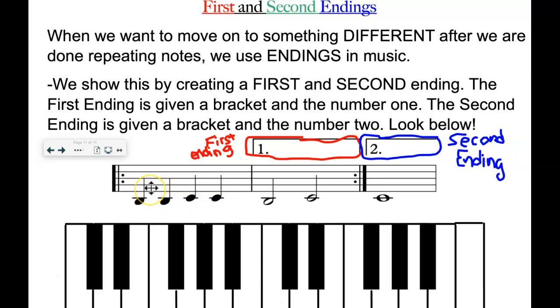Right? Notice that second time I went B, B, middle C, middle C, middle C. It's a little bit different. So don't worry if you got a little confused. We're going to review all this next week.